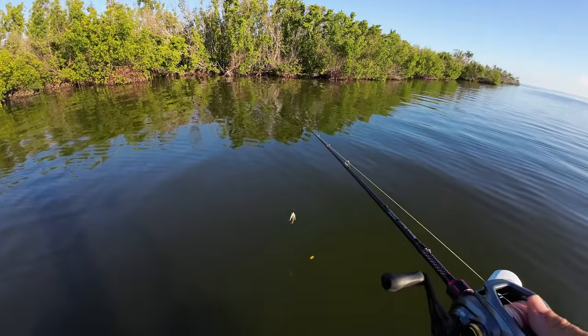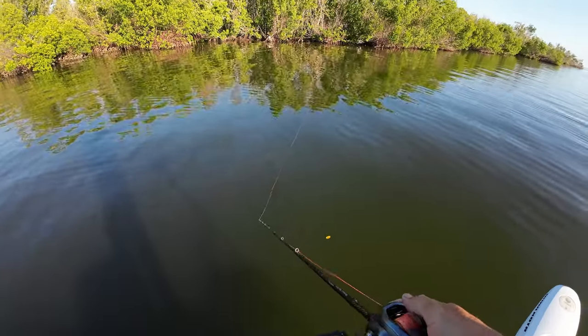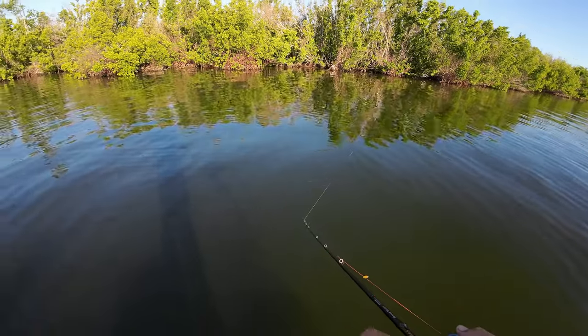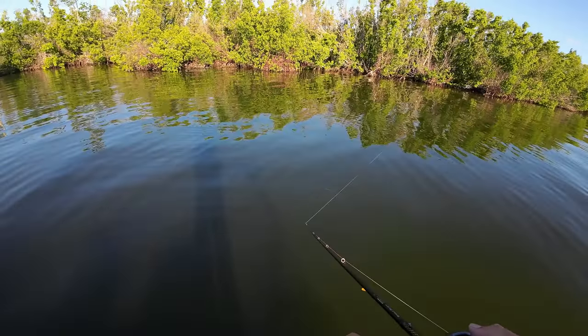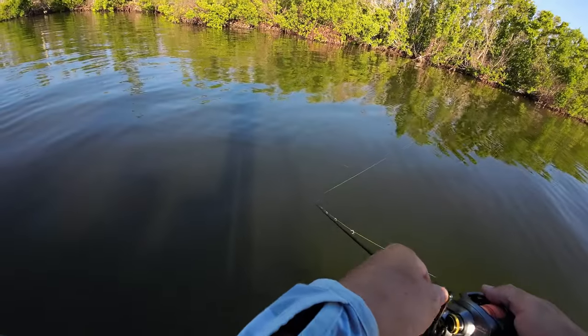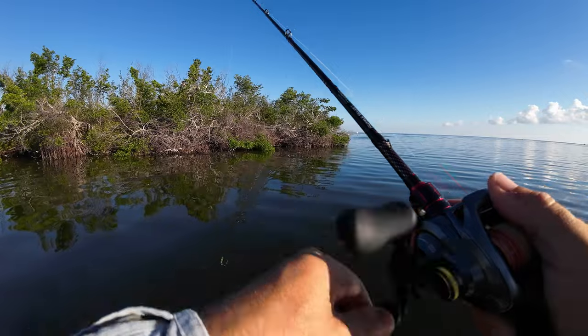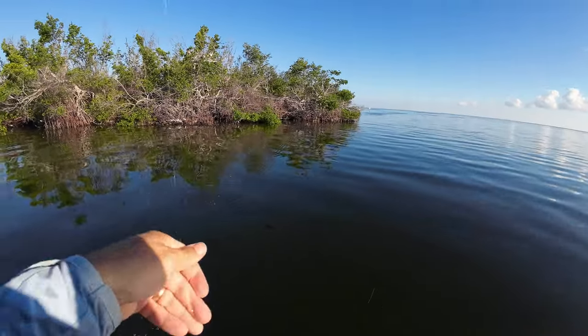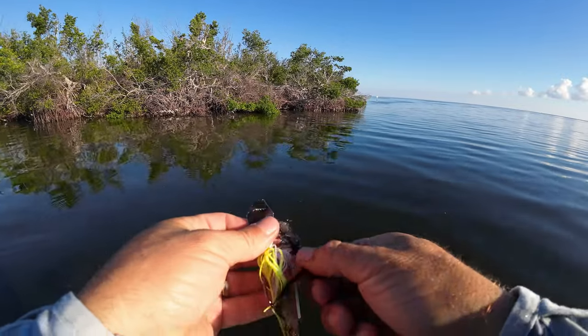Sweet. So that time, what happened there was just a slow, steady retrieve. There's towels right here, bud, behind you. It's caught a bunch of grass. That was the first time, actually.